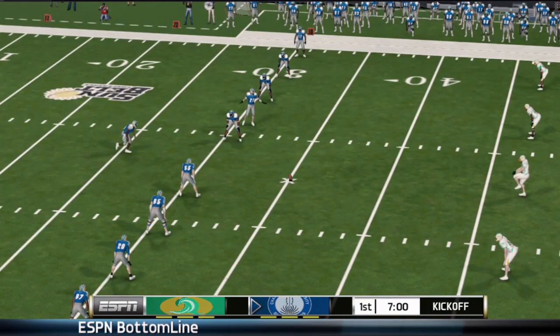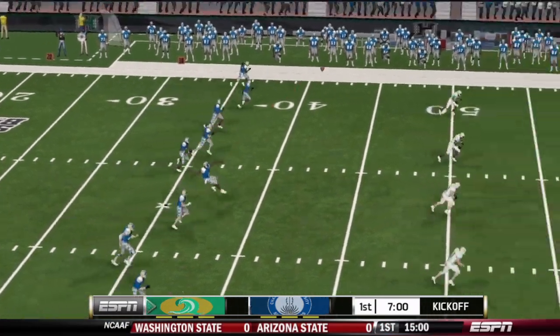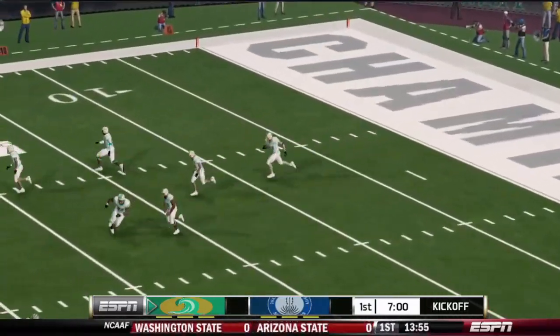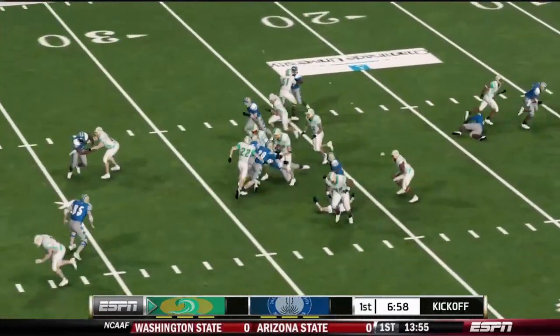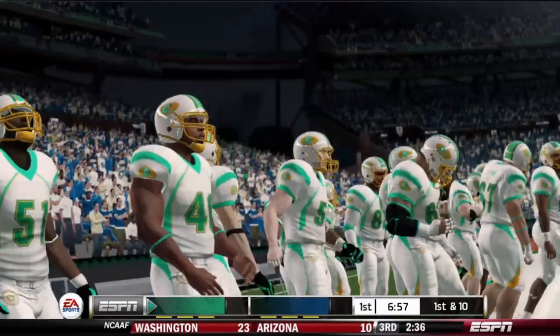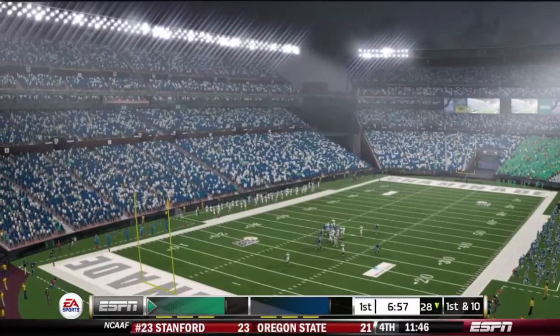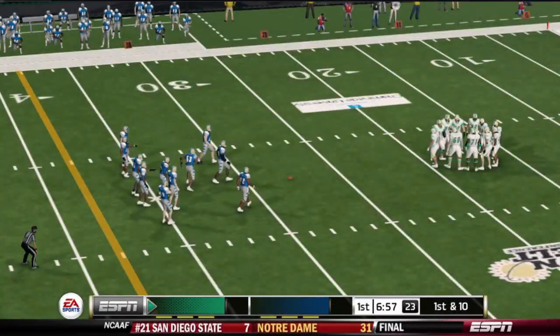The kicker's got the ball set up, and we're ready to get this thing started. Nice kick, plenty of distance. He's to the 20. They'll bring him down at the 28-yard line. Seniors probably think it seems like yesterday they took the field for the first time. Today, they take the field for the last time.